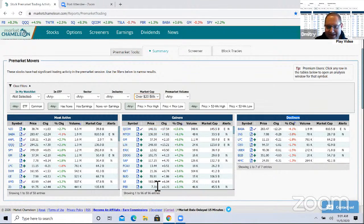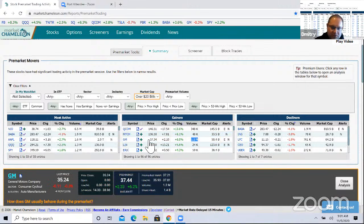So we see right now, 96 stocks made the percentage gainers list. 7 stocks are on our percentage decliners list. So at least from the market perspective, it looks more bullish than bearish at the open. Up top, I see Qualcomm, which had earnings, up almost 14%, 13.6% in the morning. MTCH, another one, had earnings. General Motors is up 6% on 1.1 million shares. So that's here. I just clicked on it.